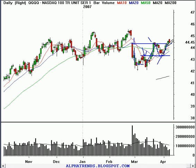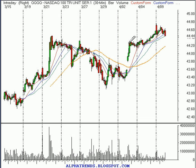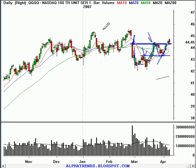So hopefully what we see is this level of prior resistance, at the top of the pattern, does in fact become support. And what happens a lot of times is we actually get a shakeout just a little bit below that, maybe down towards 44, just to scare enough people out of their stock so that they'll buy it, scramble to buy it as it moves back higher, and to suck some more shorts into the market.